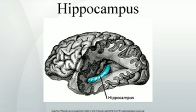Damage to the hippocampus can also result from oxygen starvation, hypoxia, encephalitis, or medial temporal lobe epilepsy. People with extensive, bilateral hippocampal damage may experience anterograde amnesia, the inability to form or retain new memories.